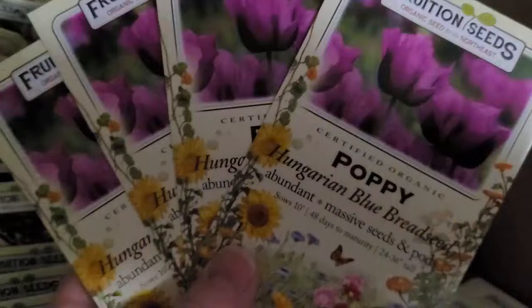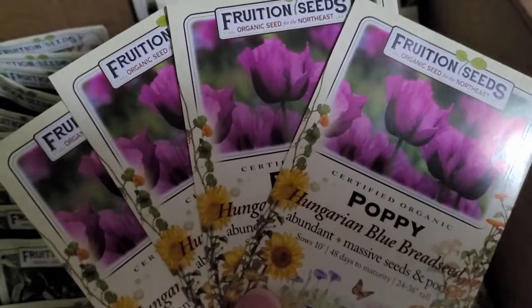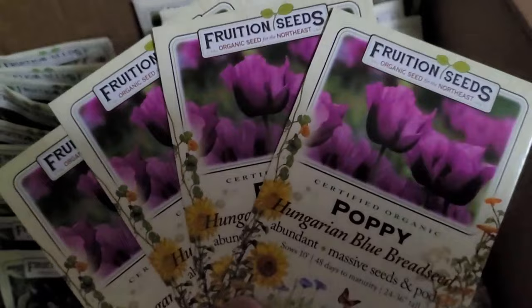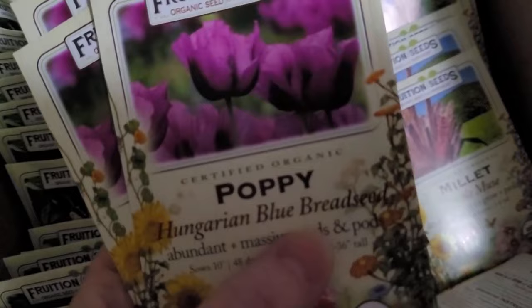This stunning flower is called Hungarian Blue Breadseed Poppy. As if it wasn't enough that they're beautiful, they also have the breadseed. These are breadseed poppies. Just as the name implies, they're the kind that you have, the little poppy seeds on your muffins and stuff.